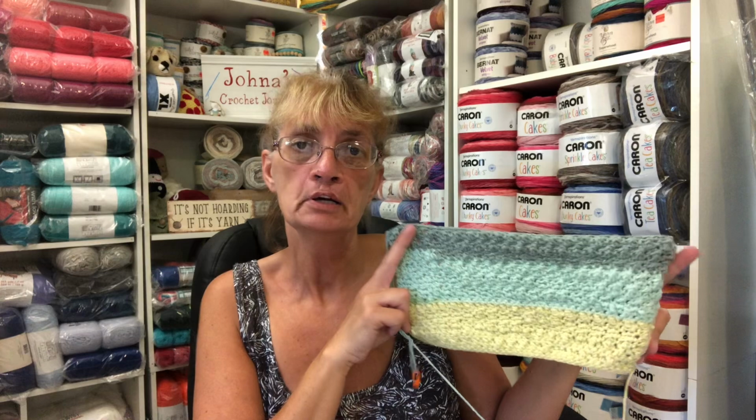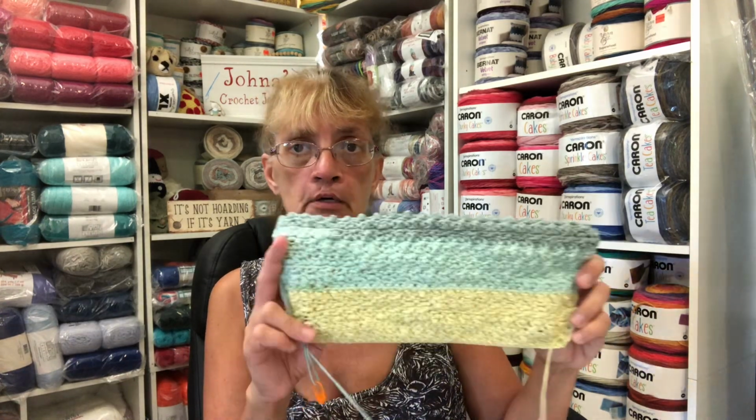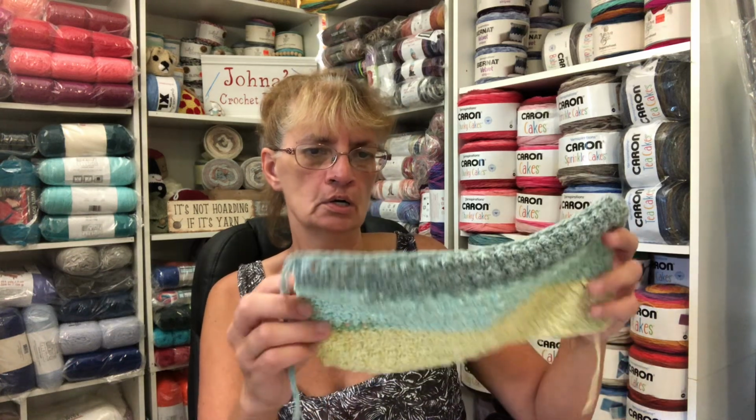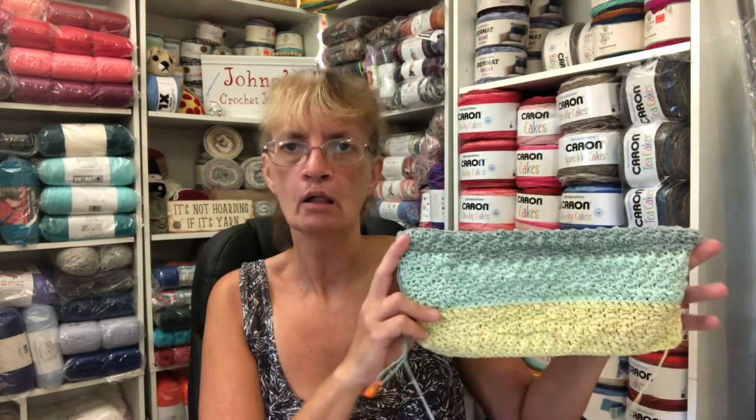And again, I was thinking it could just be a nice big washcloth in the shower, but I'll probably go double this and then call it done.